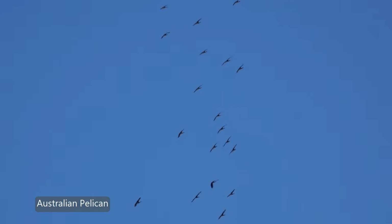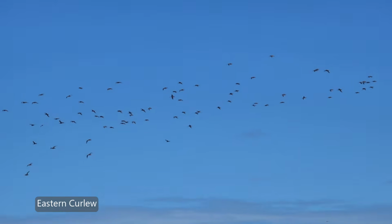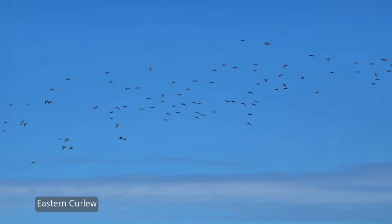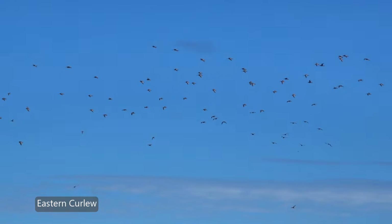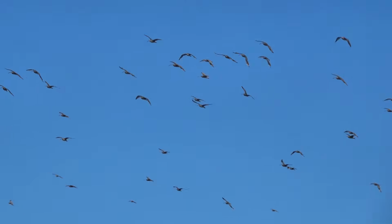Many larger birds move in flocks, for here in a flock they can find thermals to lift them up for long distance flights, like these pelicans. Arctic waders like these eastern curlews flying in a straight line on the Trans-Pacific route. Then, approaching the coastal wetlands of Australia, they will circle and land.